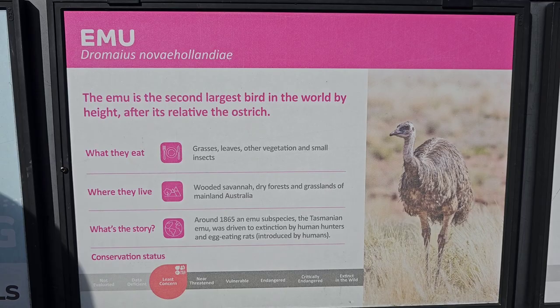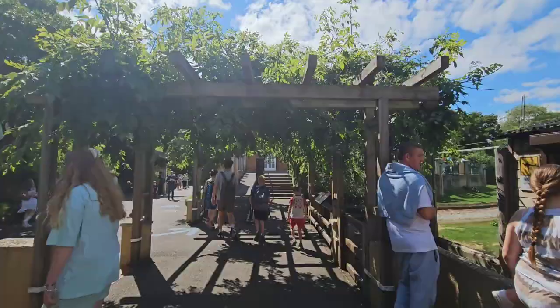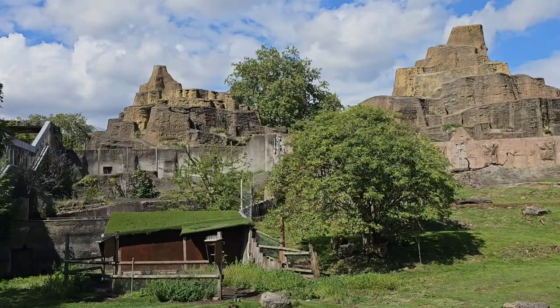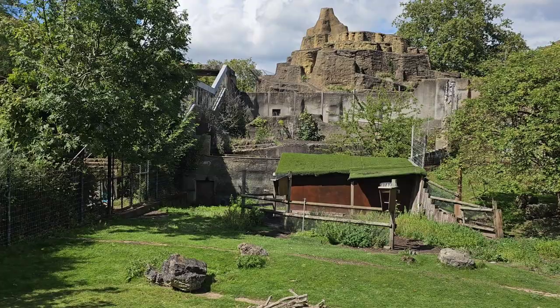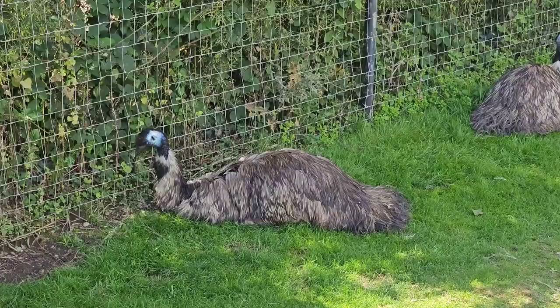Meet the emu, a fascinating bird with a unique personality and a very important role in the animal kingdom. Emus are native to Australia and they're known for their striking appearance and their inability to fly. These birds are some of the largest on the planet, standing tall with long legs that help them run super fast. Imagine racing an emu. They're speedy runners and can even sprint faster than most people.